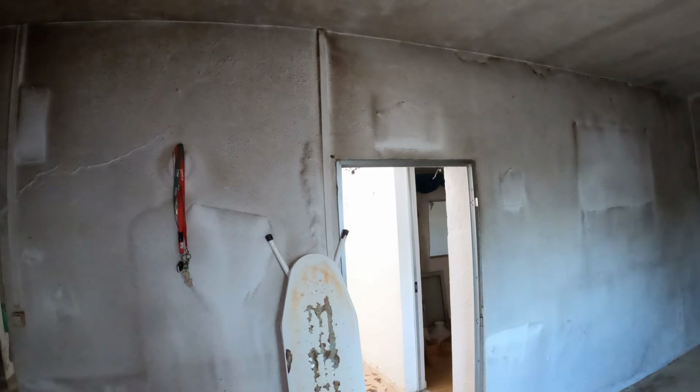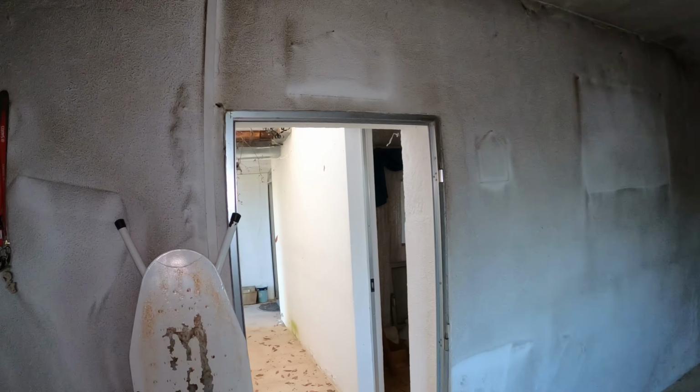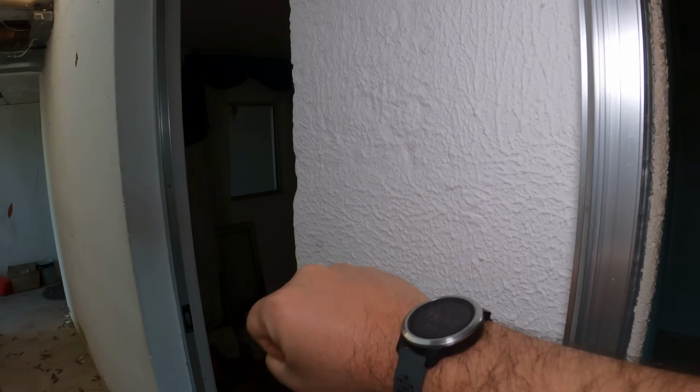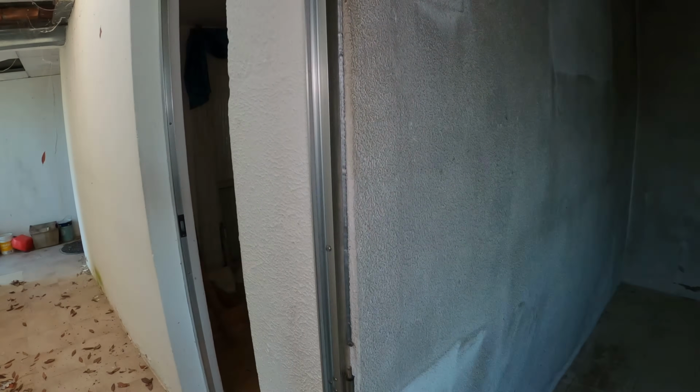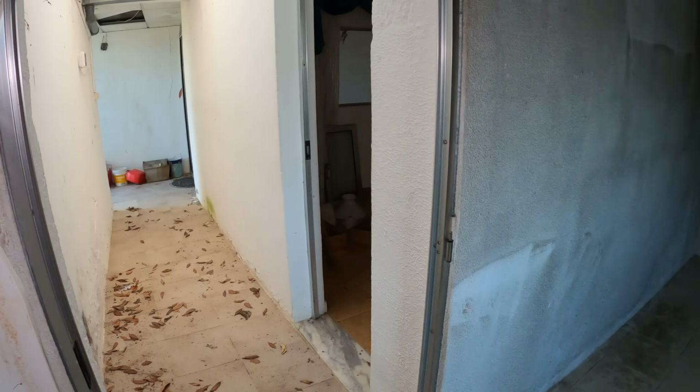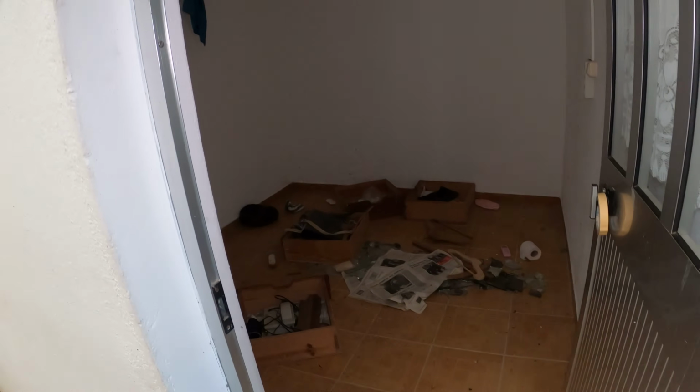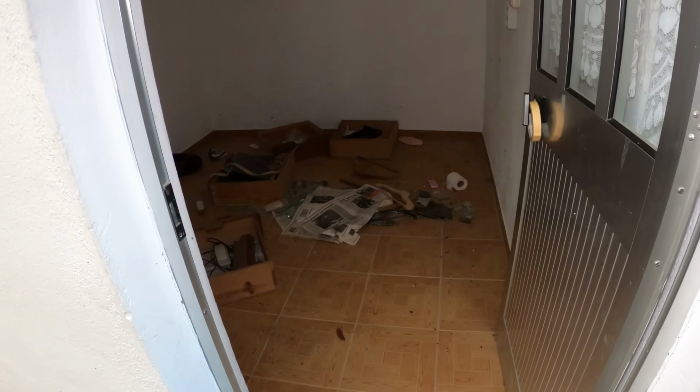But obviously, a property like this, you would be gutting this and you'd be completely renovating it. Look over here, we've got some really thick walls. Thick, solid walls. I'm pretty sure that these are stone, because from the outside I could see some of the stonework. As we go through here, we've got a bit of a passageway, hallway. And then this over here looks like, I don't know, could possibly be a bedroom or something.